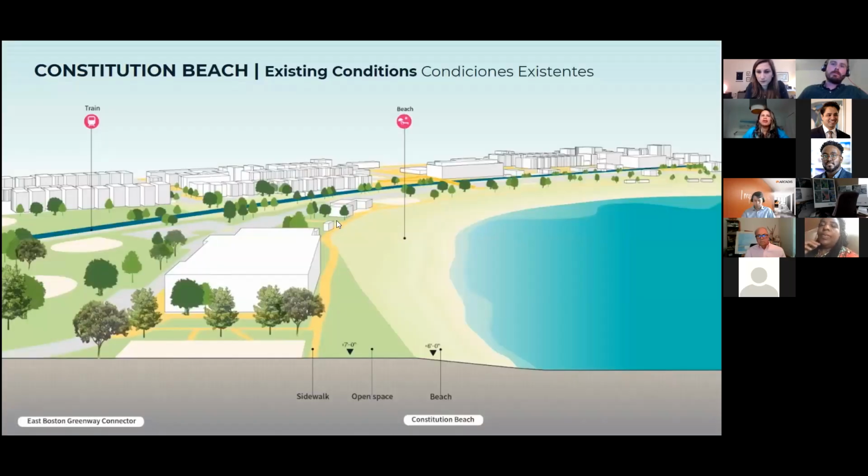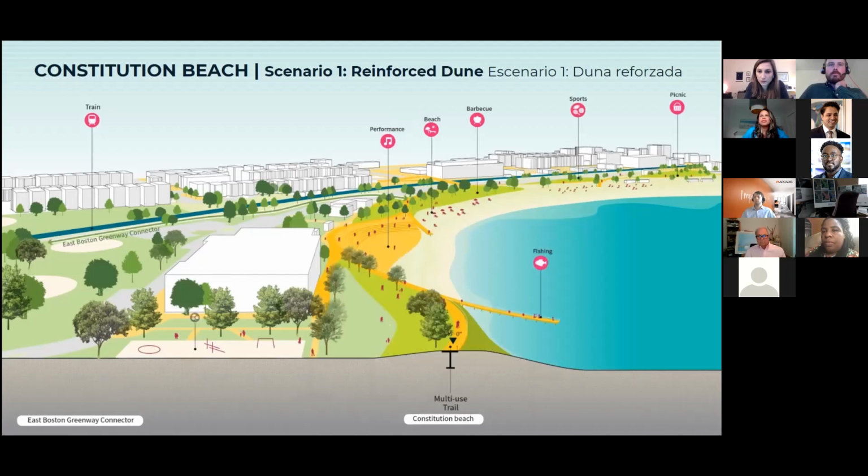So as I mentioned, when we look at the Constitution Beach section here, you can see the beach. We're at about elevation +6. And we also have the blue line, which runs on the backside of the site, and is important as we start to think about protecting this critical infrastructure as part of these solutions. So with the first scenario that we looked at as a team, we were really looking at what would it mean to provide new flood protection.